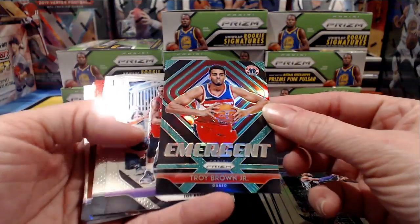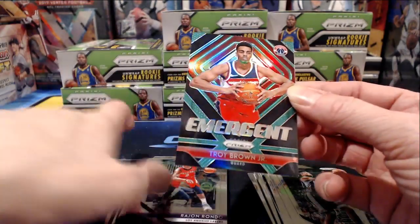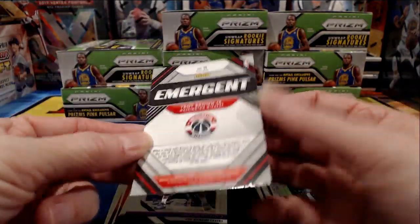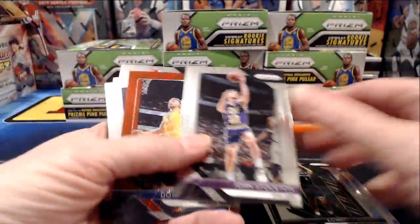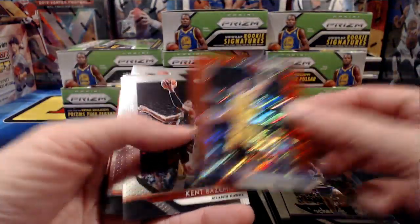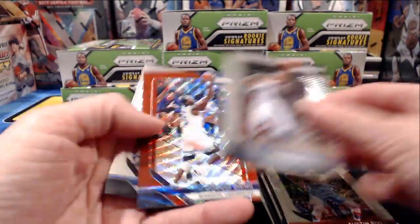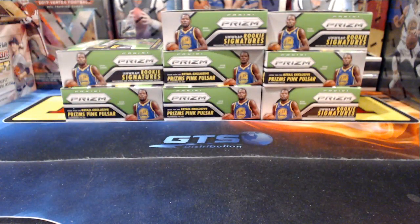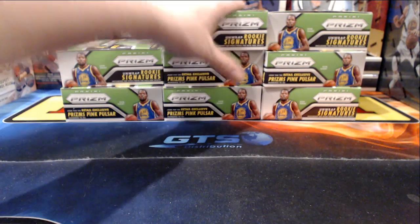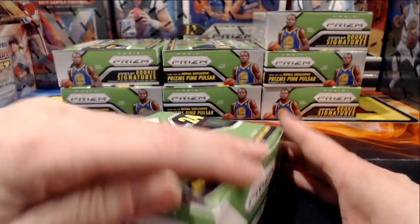Crazy good. Troy Brown, Emergent Prism for the Wizards. Got a little red, white, and blue Sabonis. And a red, white, and blue Gorgie Jing. I'm going to go ahead and put Troy Brown in there as well. He is a rookie, even though it didn't say rookie on there. He's a rookie, so we're going to slide him in there anyway.